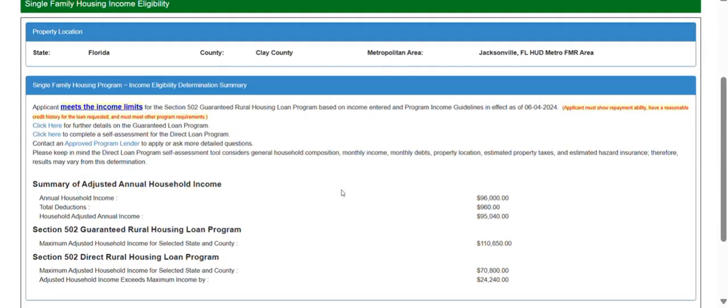And now it's coming up with the summary of the adjusted household income. So $96,000 a year gross income. They have 2 dependents, so that's going to be $960 that is taken out for eligibility purposes. This wouldn't be for qualifying purposes on the loan. That's completely different. This is just for income eligibility. So their household adjusted annual income is $95,040.